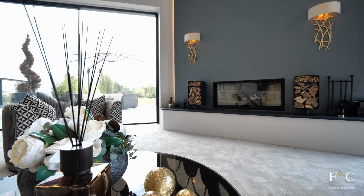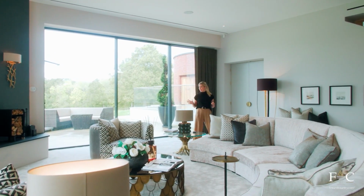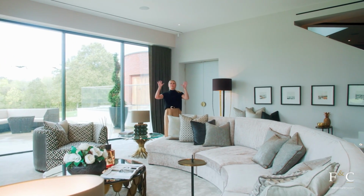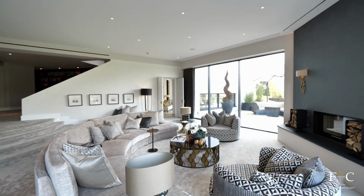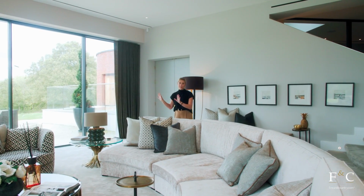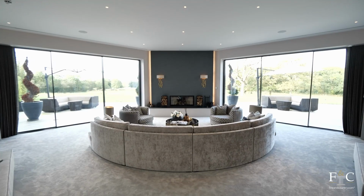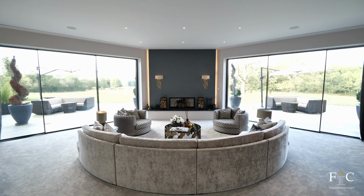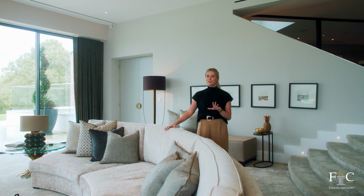The outside to inside design of this home has been really carefully thought out. As you can see, we've got these massive high ceilings as we walk in from the terrace, as well as these angled windows that offer gorgeous views of the garden. We've also got in this room a massive circular sofa, which I personally haven't seen in a home before. I think it must be bespoke to this room.